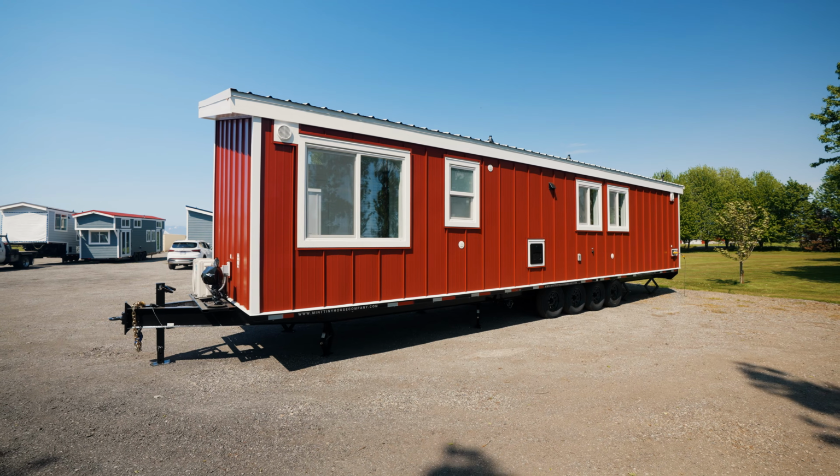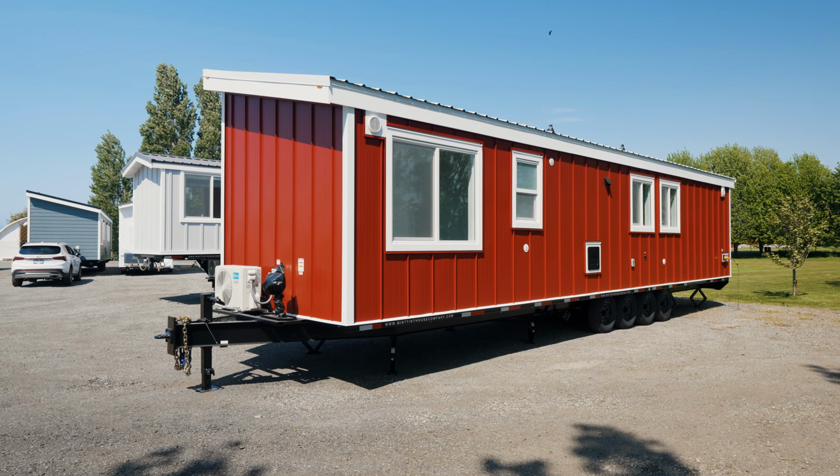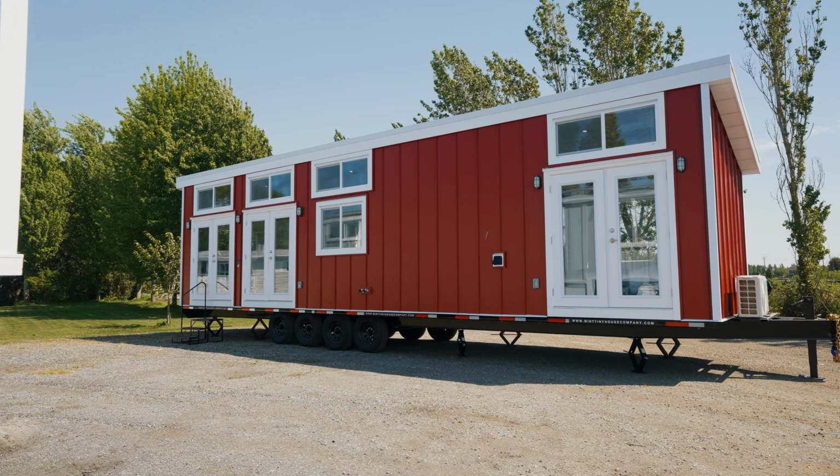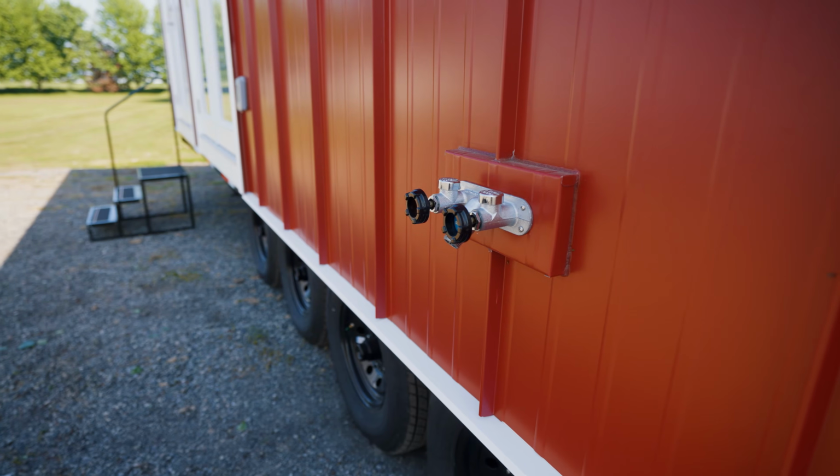The exterior was optioned with a metal Duraclad instead of the standard option LP smart siding you've seen on many of Mint's tiny homes. At the front of the home here, you'll find multiple 110 volt outlets, along with a hot and cold water hose bib.